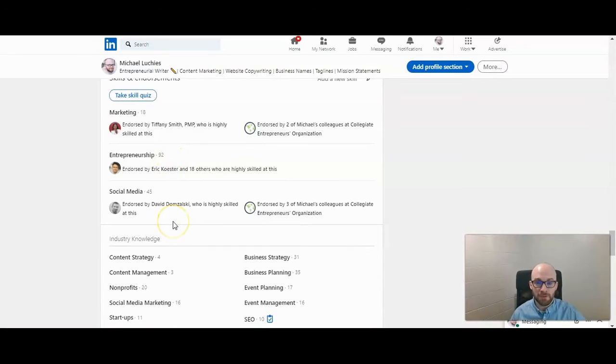So you want to pick 3 things to pin that you want to be known for, and also that people will vouch for you. So if you've worked with people on certain marketing projects or within entrepreneurship, then they're more likely to endorse you for that. And you can ask for those endorsements as well. So let's take a look at somebody else's profile where we can then endorse them for certain skills they have.